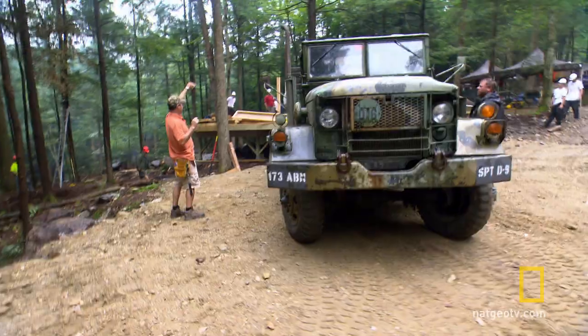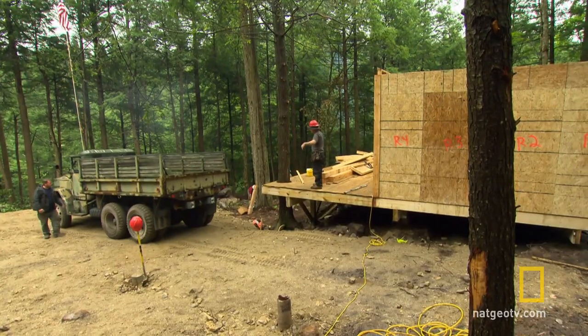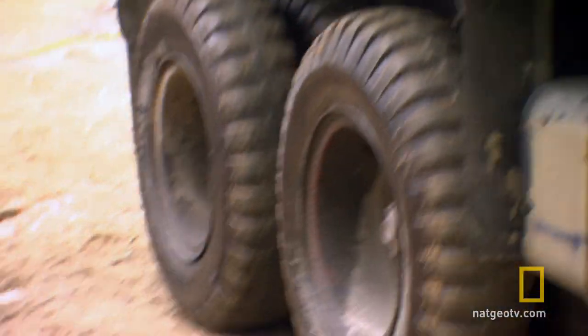No throttle, just back it up. Back it up, no throttle. That's good, that's good. Pick your foot right off the clutch.